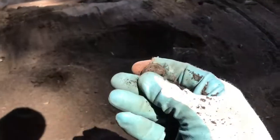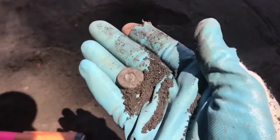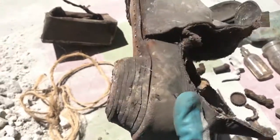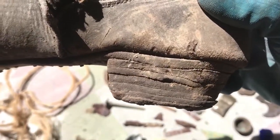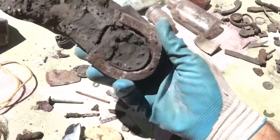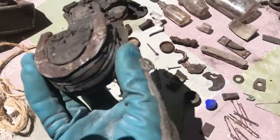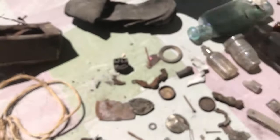Oh, I thought that was a coin. It's one of those lead things with two holes in it. Yep. Nails, nails, nails, and more nails in the leather. And there's absolute layers of leather there. So that was under the front room floor. This was from another room. There's just nails everywhere. And the heel tap is like a horseshoe. Did that one have a heel tap? Can't remember. I don't think so. I think the nails would have done it for him.